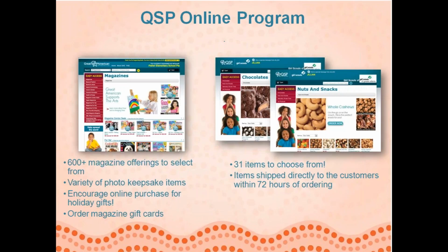And the important thing here is that all the items purchased online in the nut and candy store are shipped directly to the customer. There is a shipping fee that they will see before they finalize their purchase, so no surprises or anything like that. And the items are shipped within 72 hours of ordering. So if a customer orders peanut butter bears or pecan clusters or whatever it is in the very beginning of October, they're going to have those items in the next couple of days.